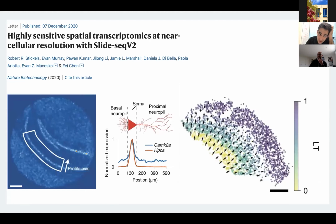But the cool thing in the Slide-seq v2 paper, which I'd like to point out, is that with the capture efficiencies that we get, and that other people are getting, we're now able to actually do things like look, for example, at the profile of RNA localization in dendrites.